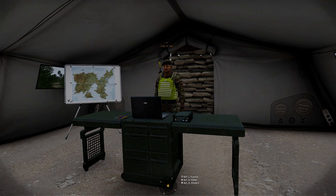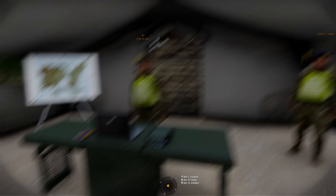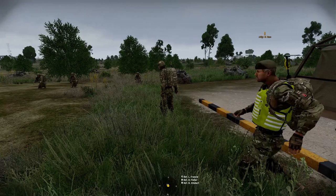Good. Okay, then if you want to just stand up, you need to scroll wheel, and you should have a stand-up option. So I just want to go outside and turn to your right. Just stand in front of me, I'll just talk behind you.